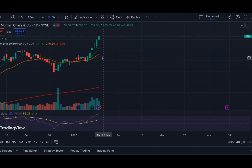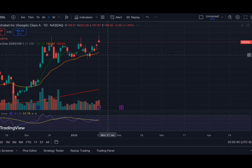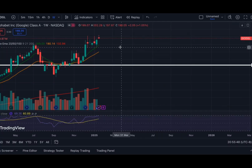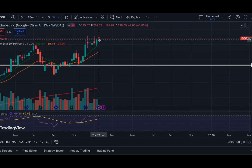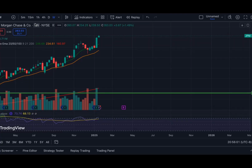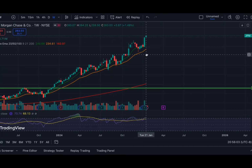Oh wait, sorry. Well, hold on. Sorry, I thought we were talking about Google still. My fault. I would have got in today off Google. I wouldn't mind getting in today because this is a pullback to go higher. Sorry, I thought we were talking about Google. JPM. I wasn't in with you guys, but the chart is smooth. The chart is smooth, but I wouldn't have got in. No.